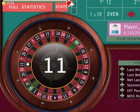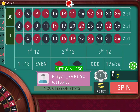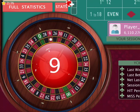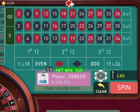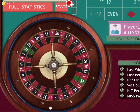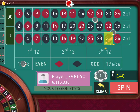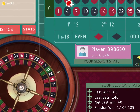There's 11 for another return of another 60. Spin again. There's 9, another $60 coming back. We spin again. $31 for a return of $40. We spin again.